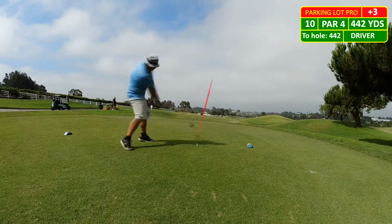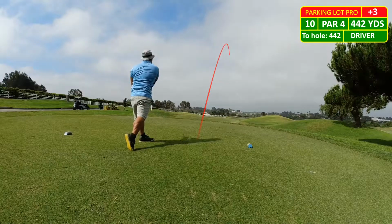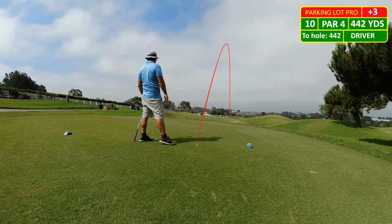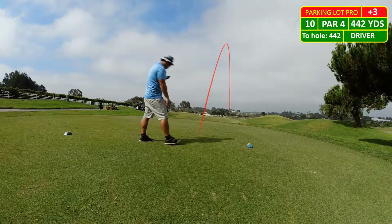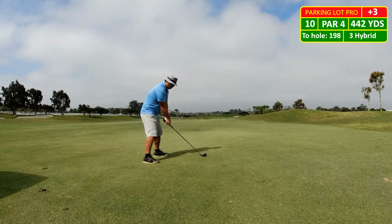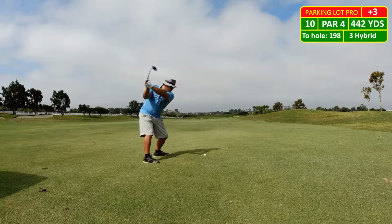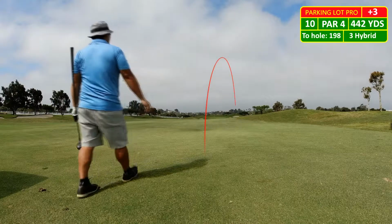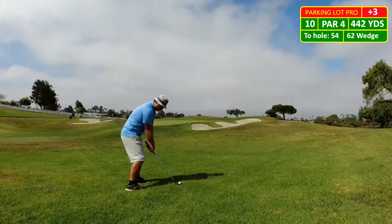So number 10, straightforward, 442. So straightforward, but it's really long, and it's also into the wind. So second shot had about 200 left. Hit this one, unfortunately, kind of casted it. Weak fade. That's my stock miss. 90% of my missed shots are like that.